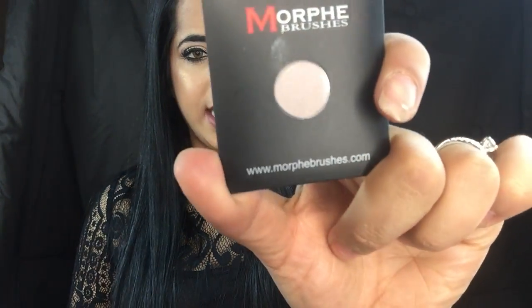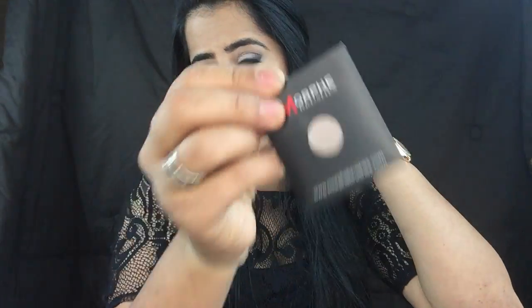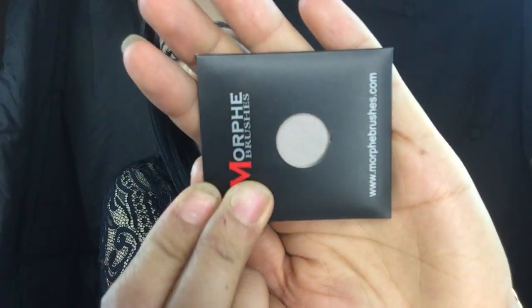And then last but not least, I got my Ice, which is a cool gray color with a hint of brown in it. I wanted another transition color, so it was perfect.